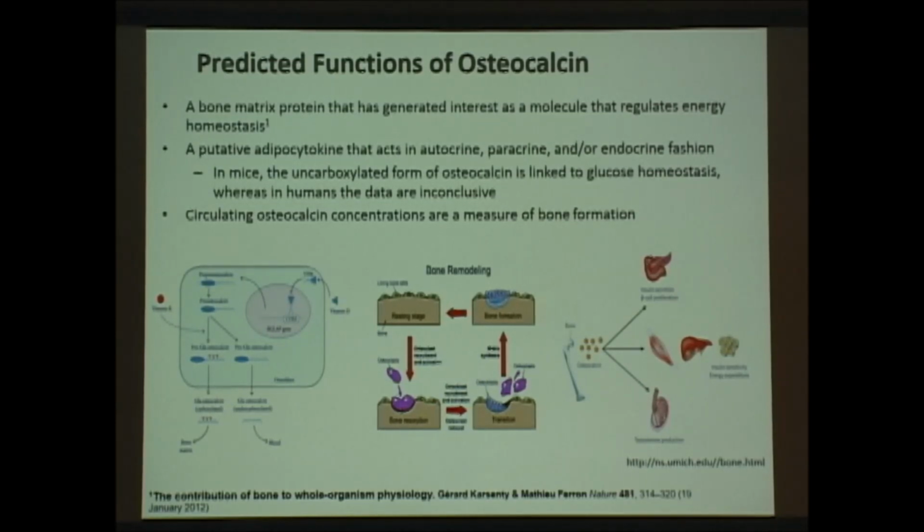We've used this to then branch out. And I'll tell you about a couple of projects that my group has been working on before I get to the clinical utility of these. And so we were interested in a gene called osteocalcin.